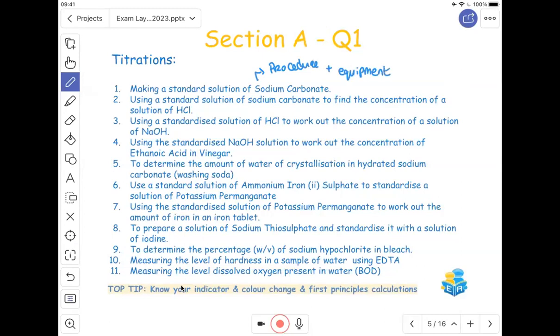So let's just run through them quickly. Number one, making a standard solution of sodium carbonate. Here they're going to be looking for technique when it comes to preparation.